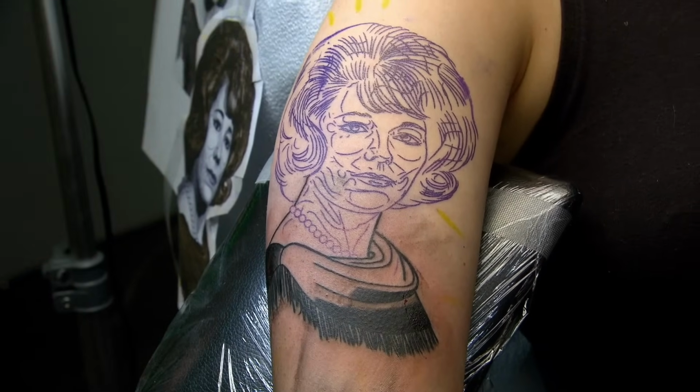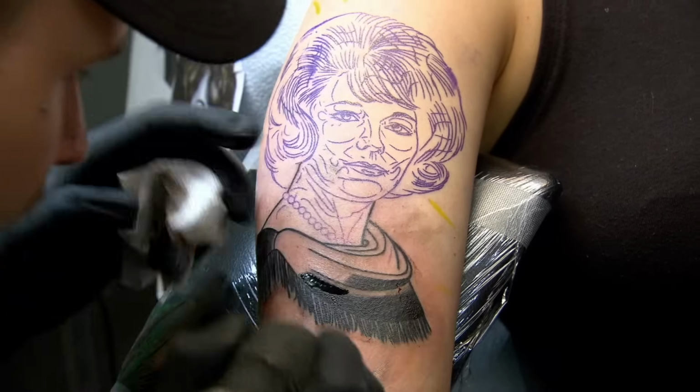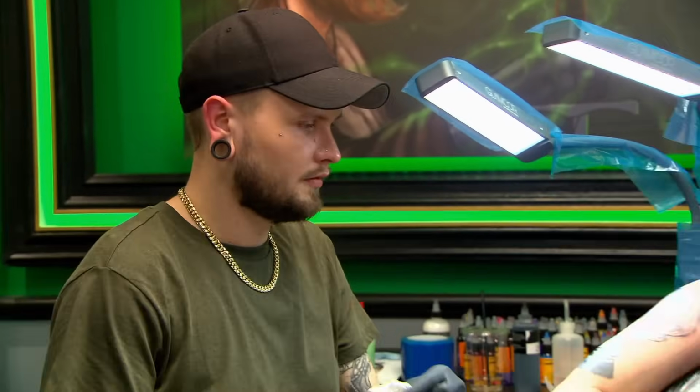I think a lot of people would assume that being illustrative would be easier, but changing some of these features to make them simpler is actually gonna be harder. So I'm a little worried, not for me, but for Pon.